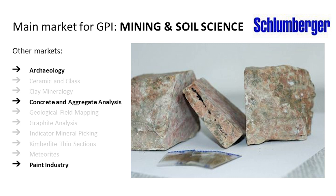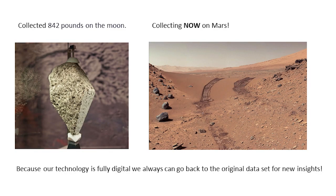In the picture you can see rocks that are cut into sections. This section will be mounted on glass and is further polished, creating the thin section. But there is a bigger picture. We have collected 842 pounds of rocks on the moon. And as we speak, we're doing the same on Mars. Because our technology is fully digital, we always can go back to the original data set, even after years, for new insights.